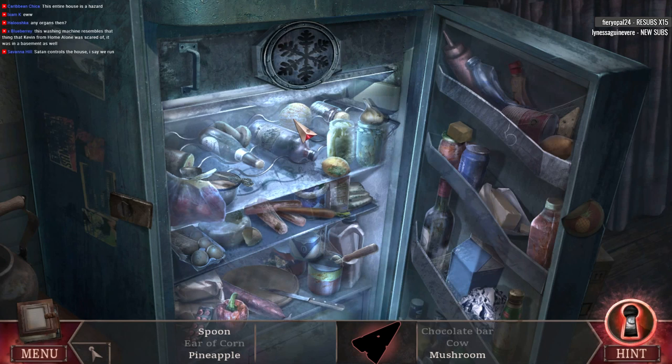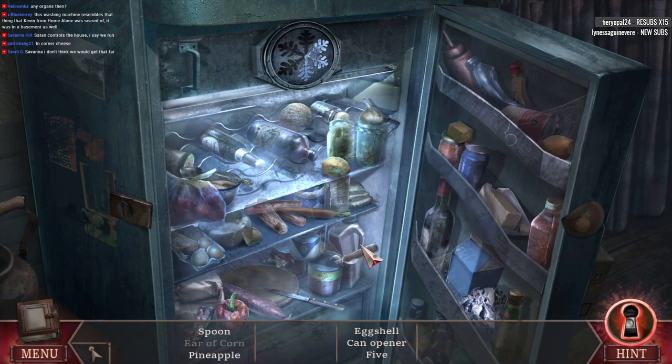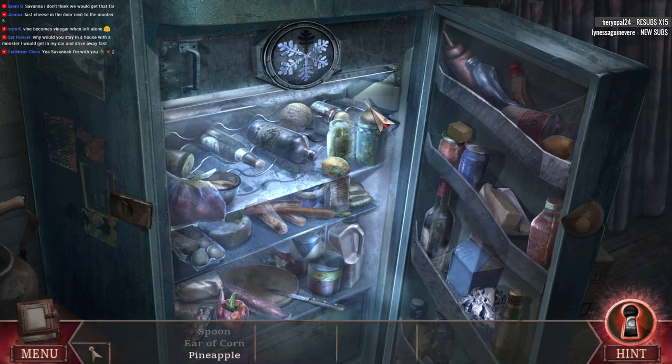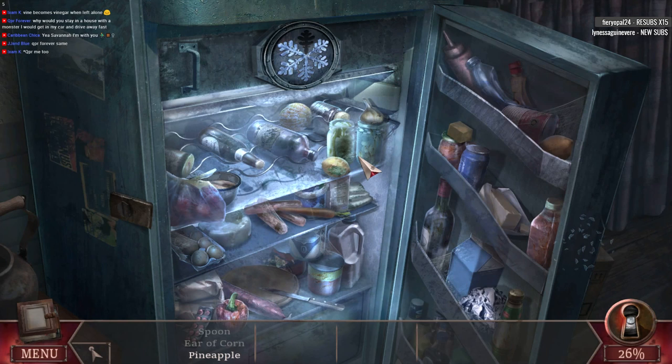Oh, I see. That's gonna go there, is it? A mushroom and a pineapple. There's a mushroom. There's the cheese. Eggshells. A spoon and a pineapple, please. So there's the spoon. So, what is the shape of the pineapple? Oh my heavens. That's brutal! Anyways, we're good. We got it.